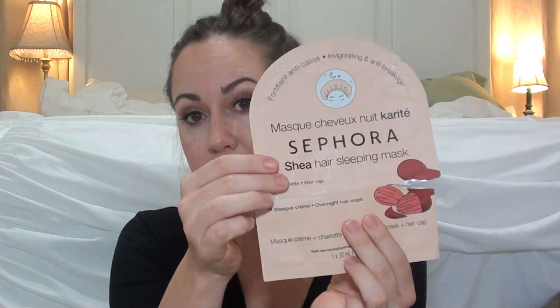Okay, this is the Sephora Shea Hair Sleeping Mask. It comes like this, and you get a little shower cap looking thing, and then this is the mask. You coat your hair with it at night, put the little cap on, and sleep with it. For one, it makes your hair really crunchy, and then you're sleeping with a shower cap on, and you have to wash your hair the next morning. I'm somebody that washes my hair at night, so it kind of threw off my routine, and I just didn't notice that it did anything to my hair, so I cannot suggest that.